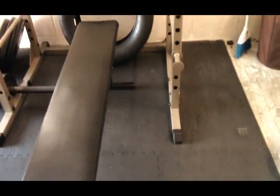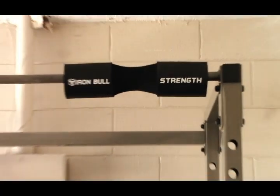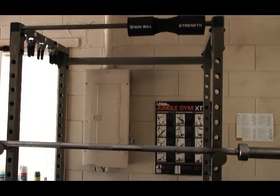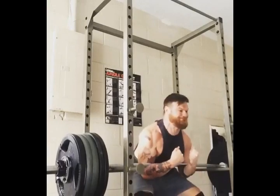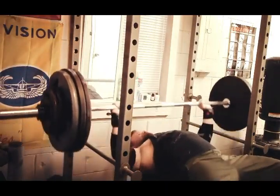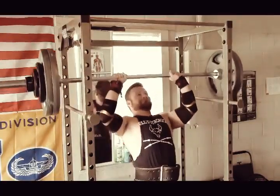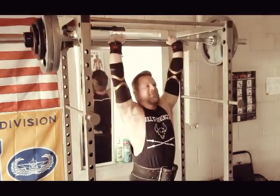All right, now let's talk about the most essential piece of equipment in any strength gym, and that is the power rack. The power rack is essential because it allows you to do safer squats, safer bench press, you're able to rack the overhead press, and it allows me to be able to do partial exercises like pin presses and rack pulls.